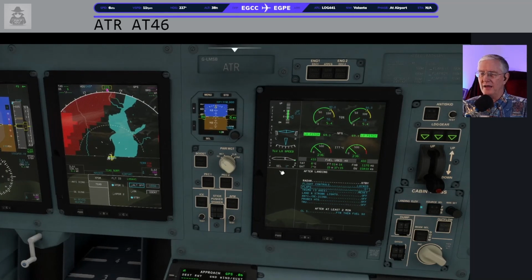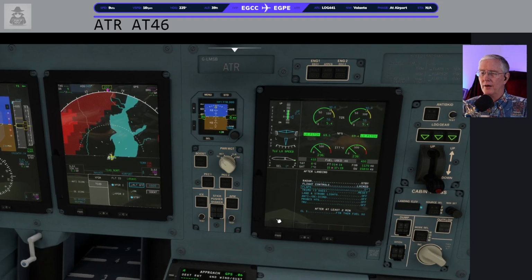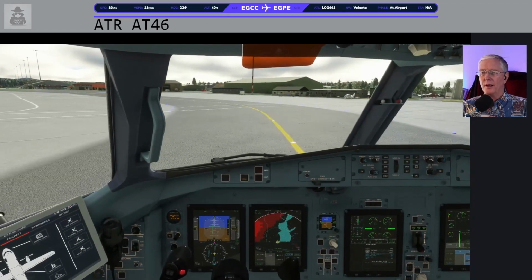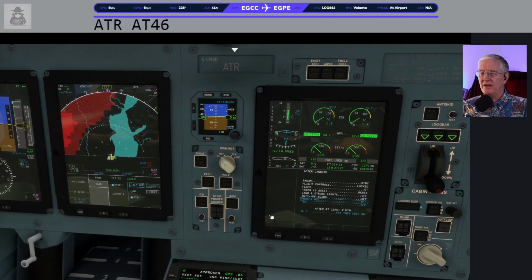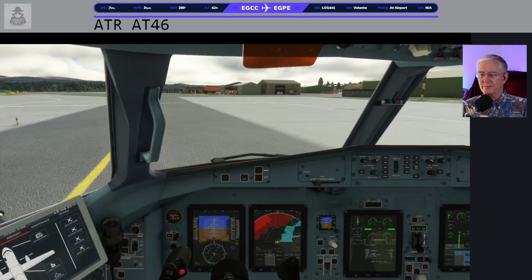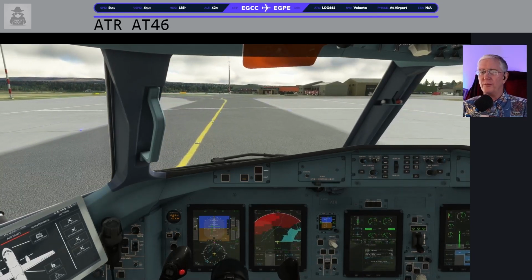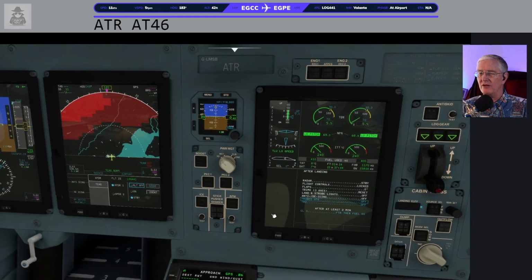So let's see here. We did flight controls, flaps, trim, landing and strobe lights, anti-ice, probe heaters. 1, 2, 3. There's the fire department. We probably should not be doing all of this distracted taxiing.